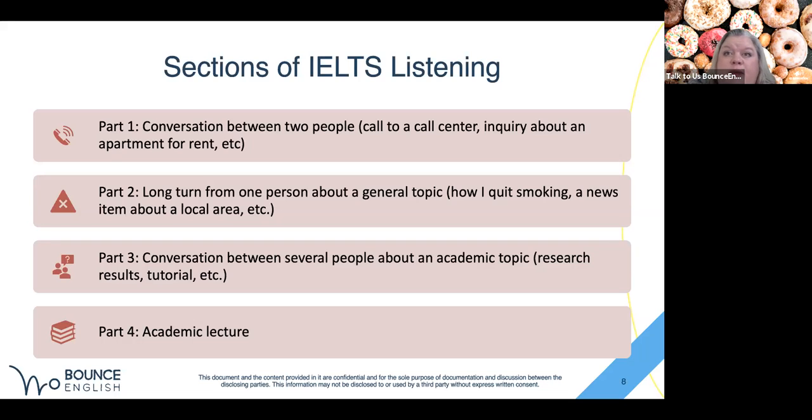So the topic could be results of someone's research. It could be a professor and some students talking about a paper. It could be a tutorial. It could be a meeting about an orientation session. Or it could be students talking about a project they're working on, but it's always going to be a conversation. Oh yeah, I have heard one with 2 people now that I think about it. Usually between 2, maybe 3 people, and it will be about an academic topic.